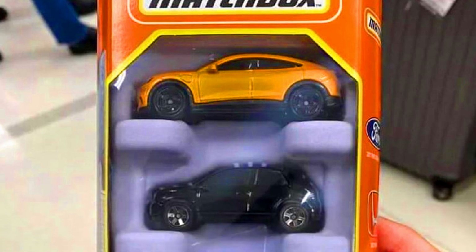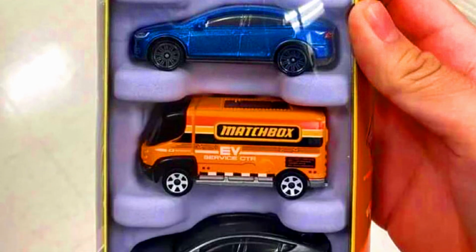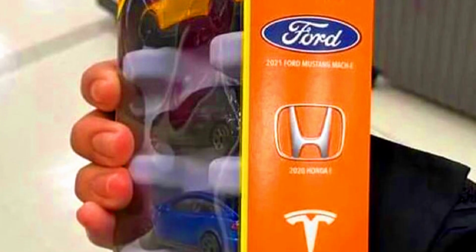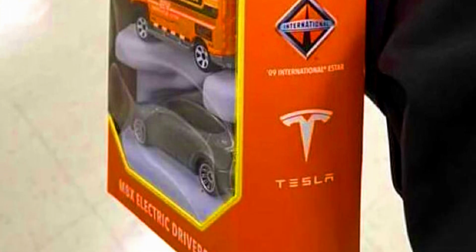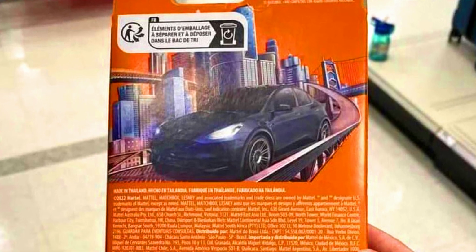A new upcoming 5-pack set is the MBX Electric Drivers. Cars in this set are a 2021 Ford Mustang Mach-E, a 2020 Honda e, a Tesla Model S, a 2009 International eStar, and a Tesla Model Y.